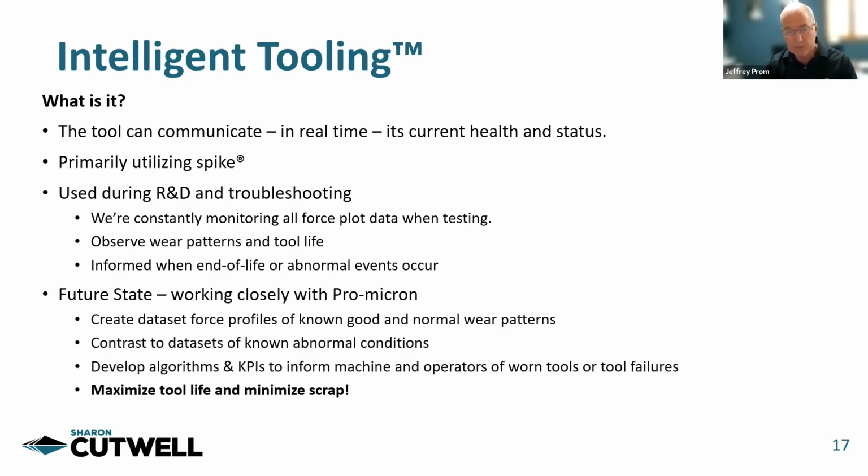Where this is really leading to, and we're working closely with ProMicron, and they certainly are doing a lot of this, our future state is where we can allow the tool to be predictive and essentially talk to the operator, talk to the machine, and say that there is a problem. The way we do that is we can create all the data set profiles of what is considered good and normal wear, and we send that data to ProMicron. We can also create data files of abnormal wear, so we know what the condition may be. Again, Scott will show you some of that. So we have known abnormal conditions, but we can create data set patterns of what abnormal is.